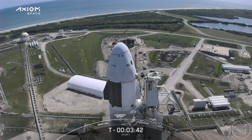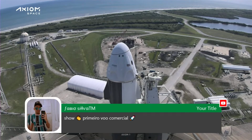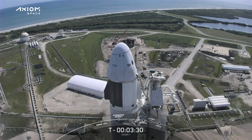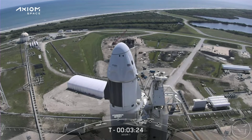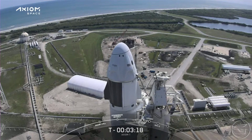This structure is what we basically use to transport the fully integrated vehicle to and from the hangar to the launch pad. And there you can see that the strongback retraction has begun. Everything continues to look nominal as we're now under 3.5 minutes until launch.